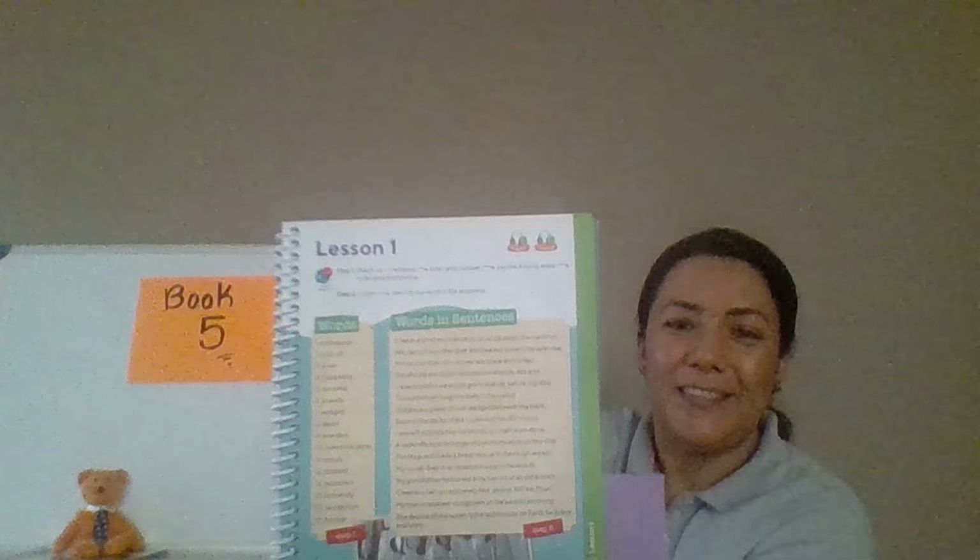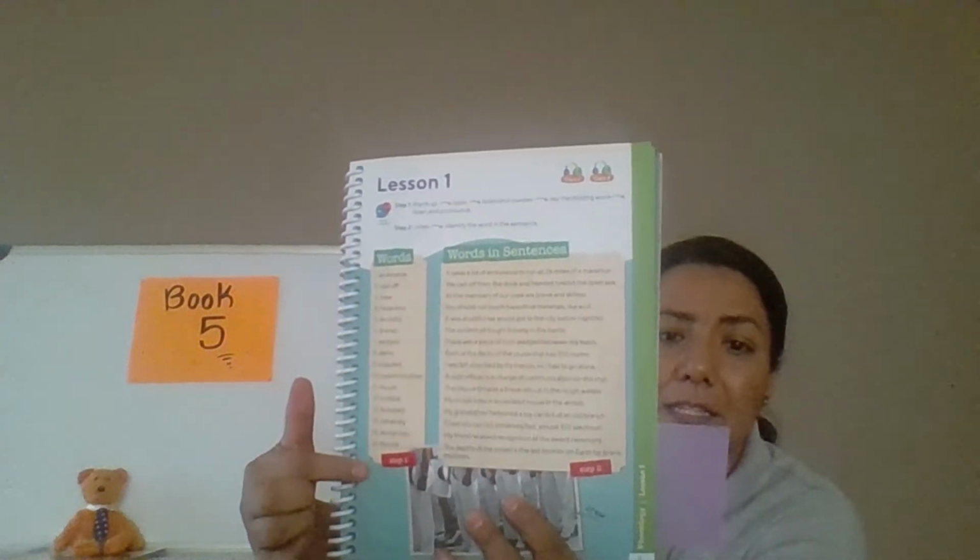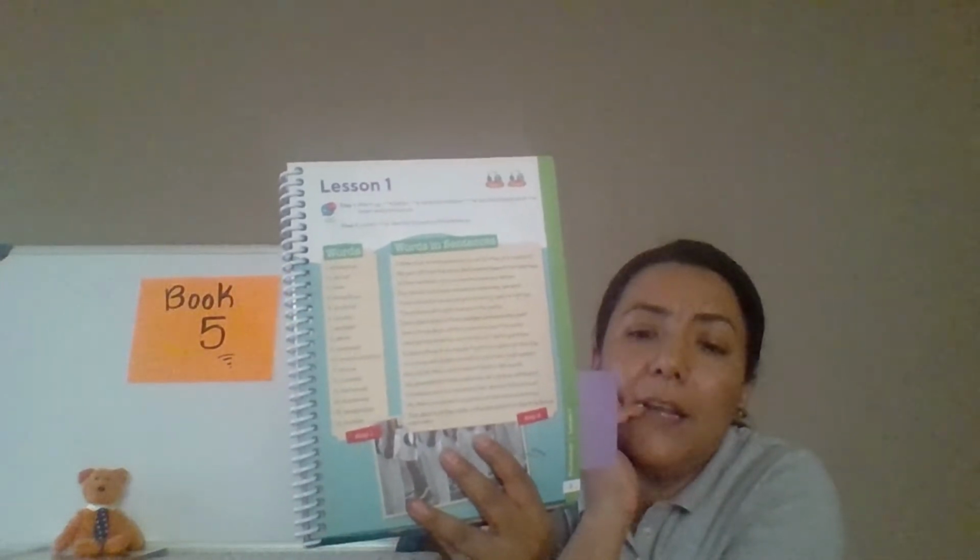What is the name of this first section? Phonology. That means it is about phonemes, sounds, pronunciation of words, okay? Then the book presents the lesson. In this case, it's lesson 1. They give us a list of how many words? How many is that? 16. In this case, lesson 1 has 16 words.